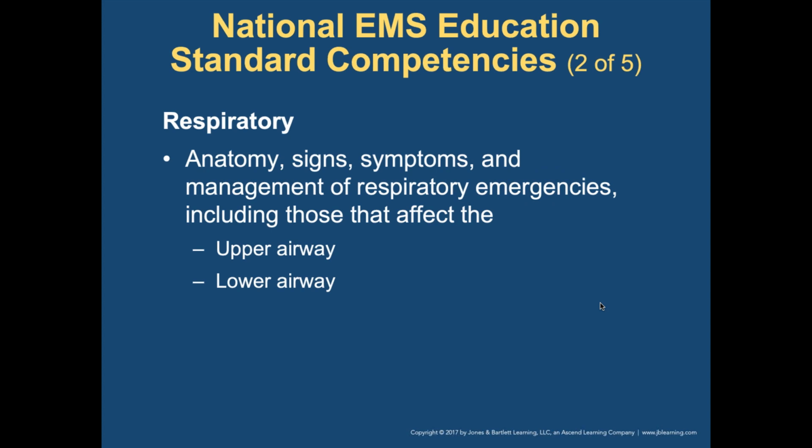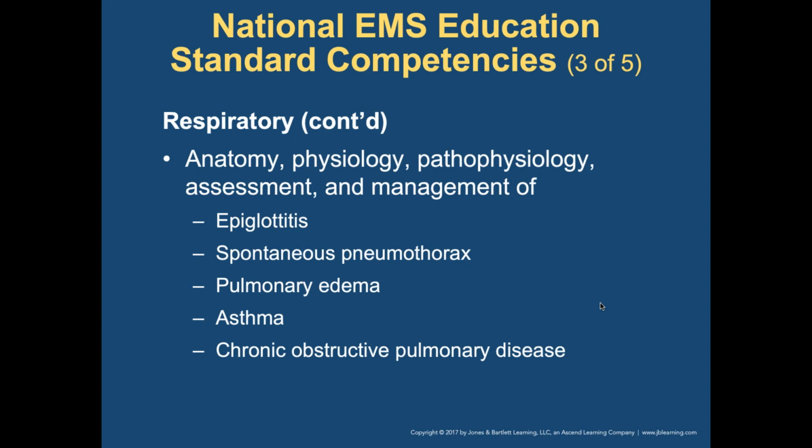So we'll go respiratory. We're going to talk about the anatomy, signs and symptoms, and how we treat these. Even though it's in our management, what are we going to do for them? What it affects, the upper and lower respiratory. We want to go over all that. And then we're going to talk about anatomy, physiology, pathophysiology, assessment, and management.